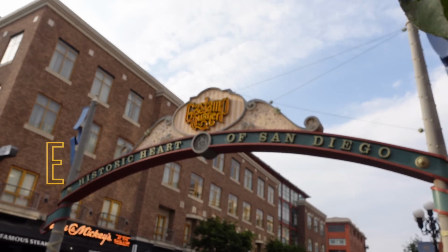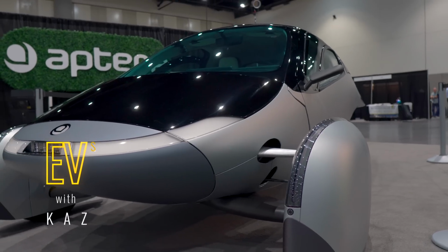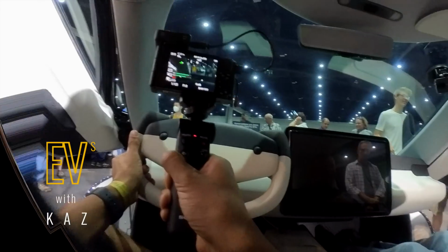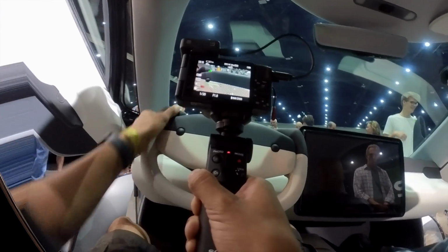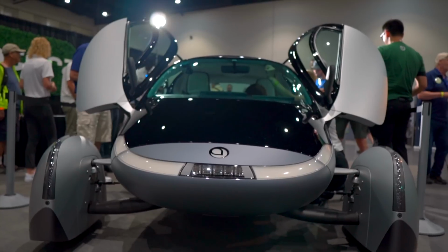I was in San Diego for the Fully Charged live event where I was able to see and sit in Aptera's Gamma prototype. And there were a couple of things that I heard that made me pause. Stay tuned to find out what those were.